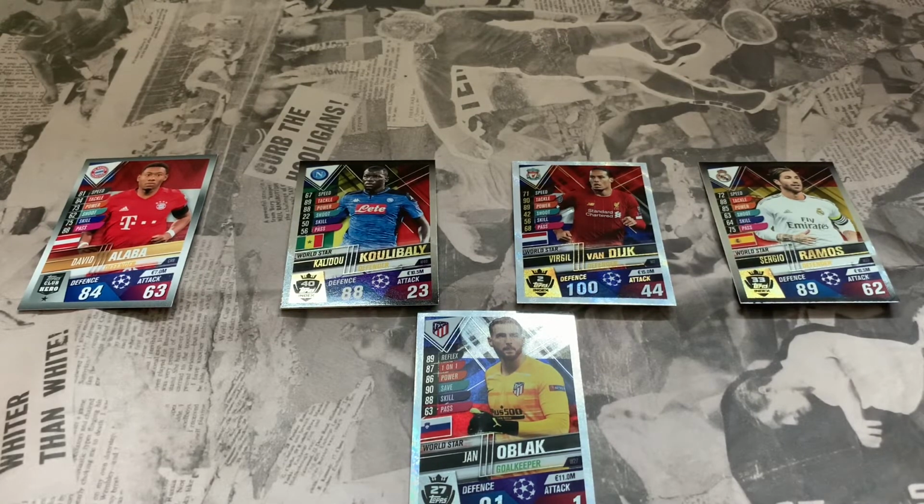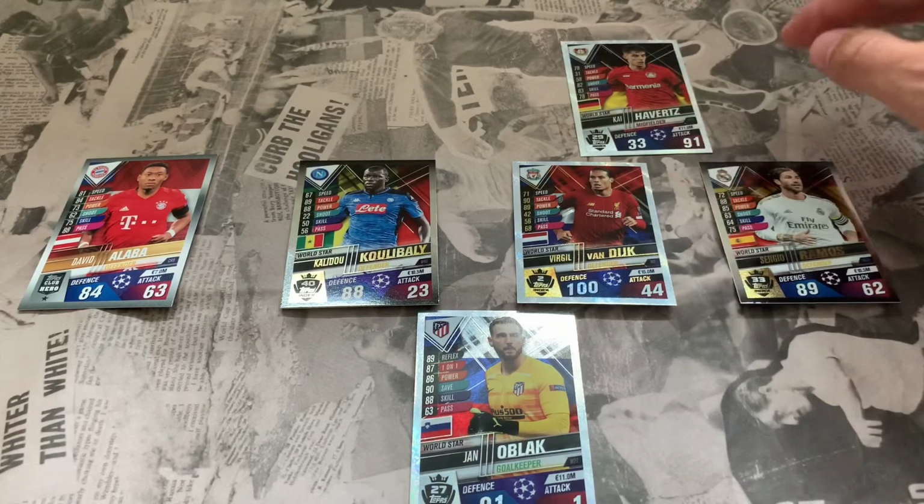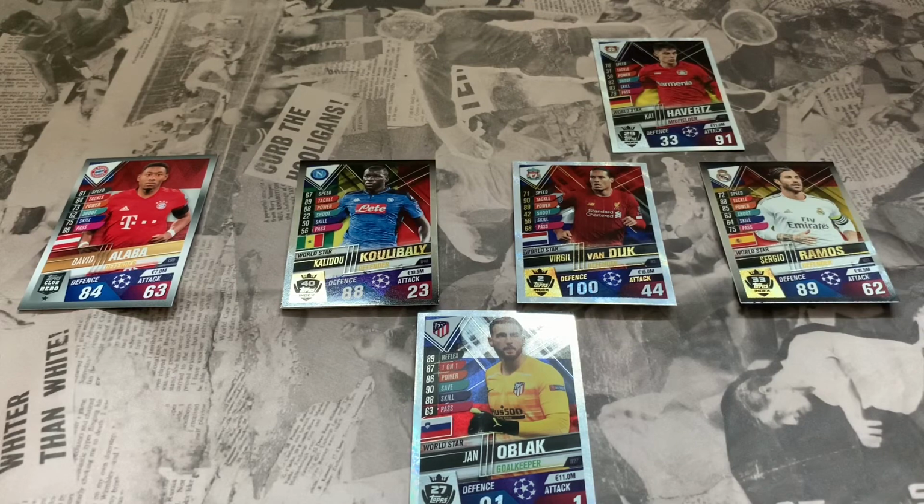Okay, we move on to midfield. So my formation for this is going to be 4-3-3. So my first one is going to be Kai Havertz. So Kai Havertz, he's German and he's currently at Bayer Leverkusen. He's only 20 years old as well, so youngest player so far in the team. Again, up and coming, really young talent in the Bundesliga, as there are a lot of players.